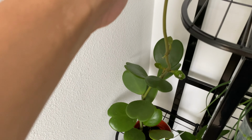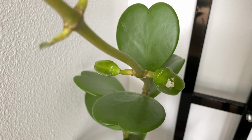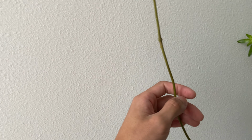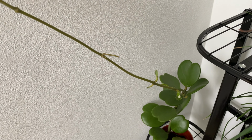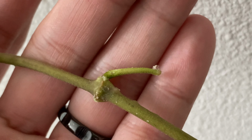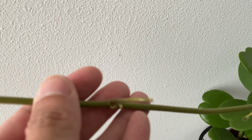And I moved the sweetheart hoya over here. You can see some weird stuff on the leaves, maybe some wax. But yeah, you can see the vine is still getting longer. And on the vine, there's this little tiny outgrowth. Pretty sure it's flower spikes, but we'll have to see how it develops. And actually, there's 2 of them. Here's another one.